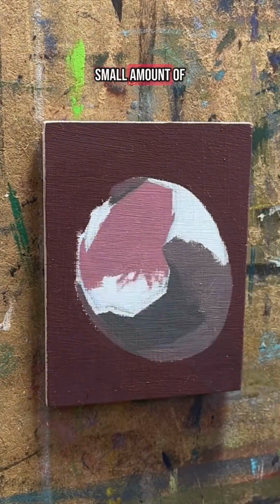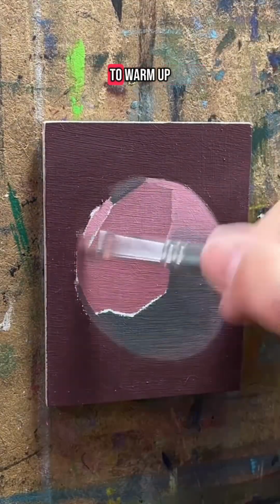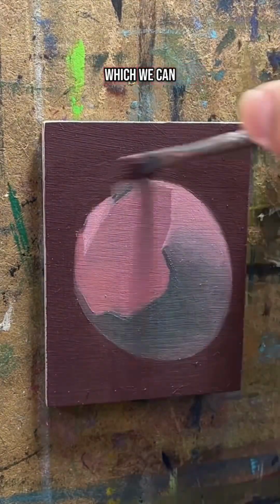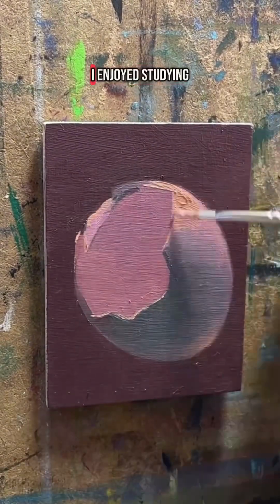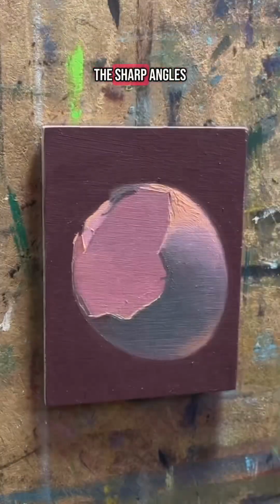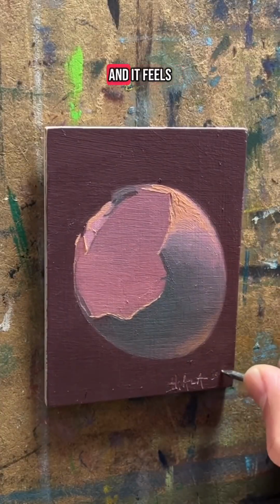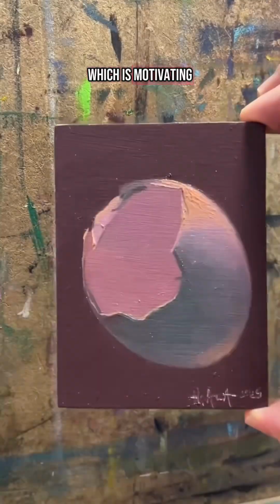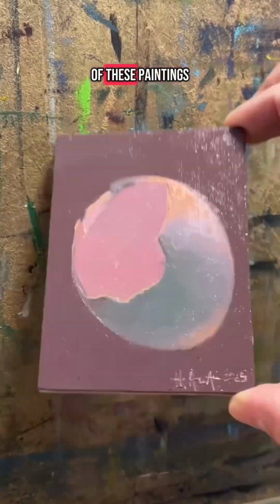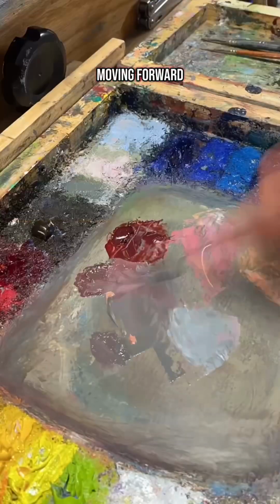I added a small amount of cadmium yellow medium to warm up the brightest highlight, which we can see along the top right part of the eggshell. I enjoyed studying the geometry and the sharp angles in this painting, and it feels really good to hit this milestone in the challenge, which is motivating me to create 3 to 4 of these paintings per week moving forward.